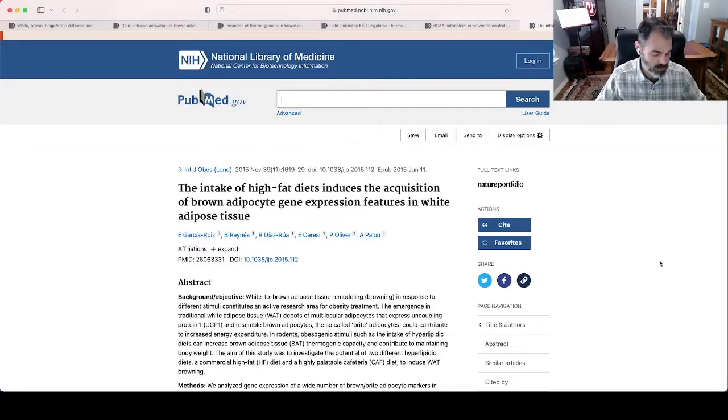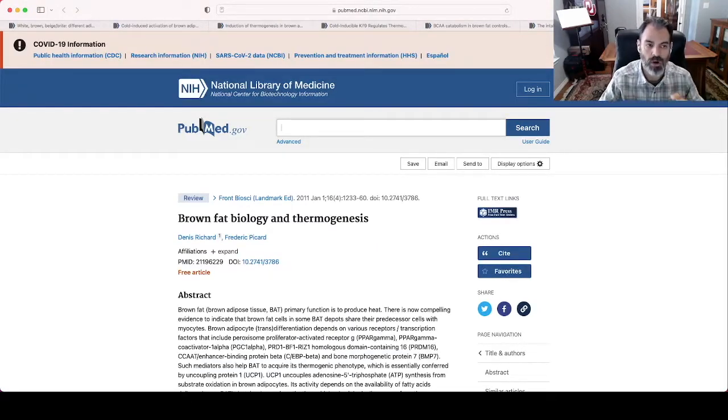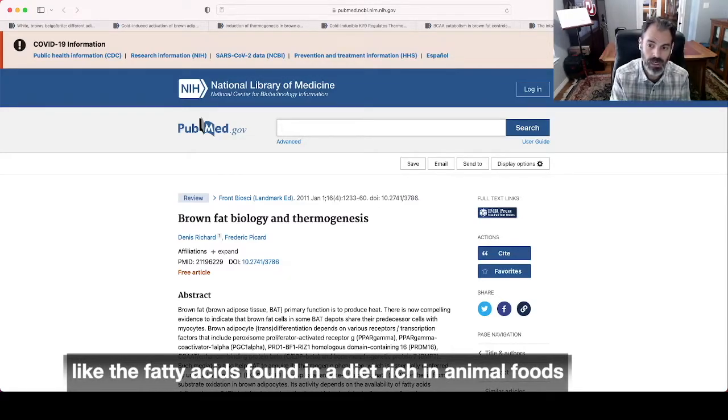And finally, in a final study called Brown Fat Biology and Thermogenesis, scientists found that UCP1 uncouples adenosine triphosphate production from the fat substrate oxidation in brown tissue. What does that mean? Okay, what that means is that the activity of this brown adipose tissue was not dependent on the amount of fat in the cell, but instead it was dependent on the availability of fatty acids that could be delivered to the cell and utilized as a fuel for thermogenesis.